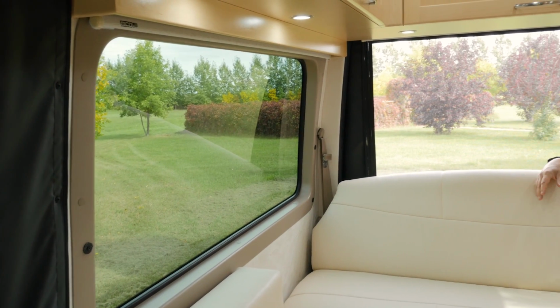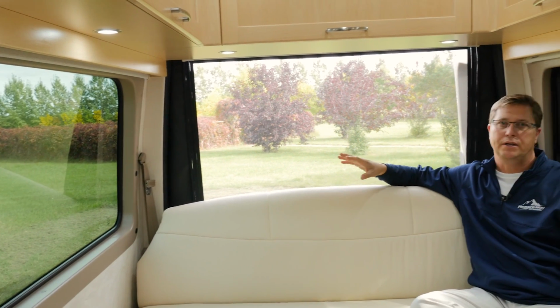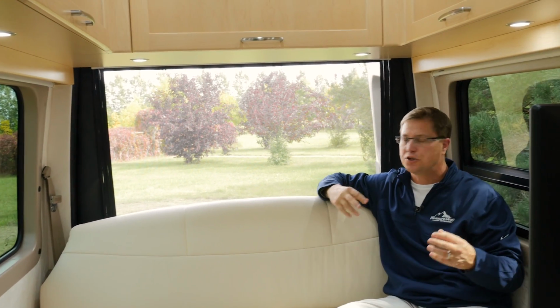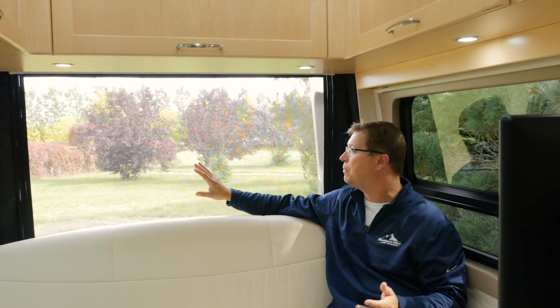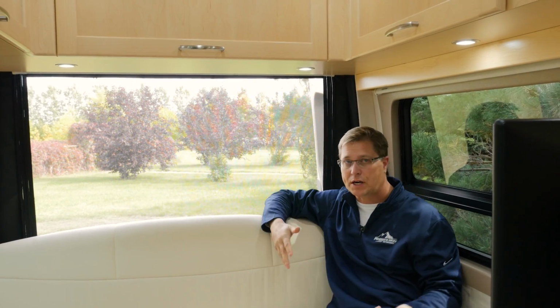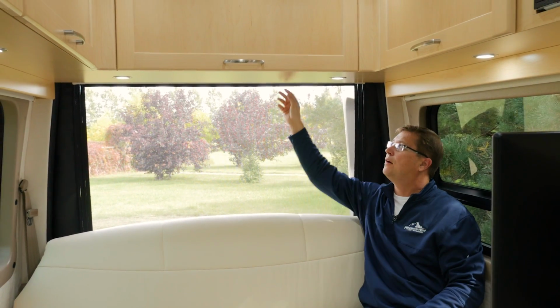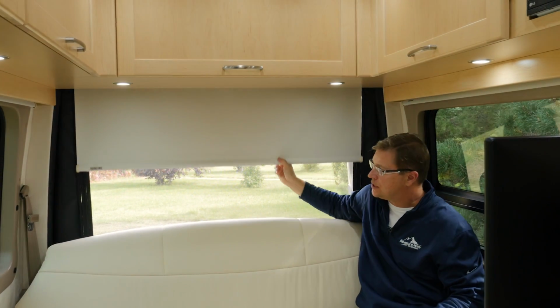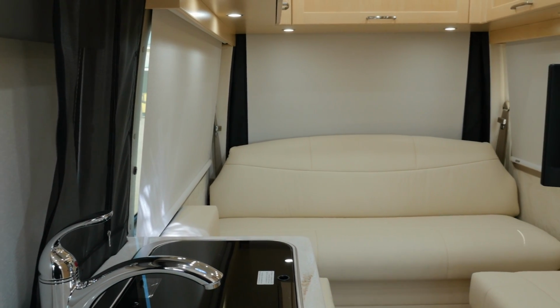As we come and sit down into the back of the coach, you'll notice the huge picture windows. This really lets nature in. And with our optional screen package, which is really a must, it'll let all of the fresh air in and keep the bugs out. All of our windows have these wonderful MCD shades, so all 4 of them can be pulled down in the evening when you want to get your privacy.